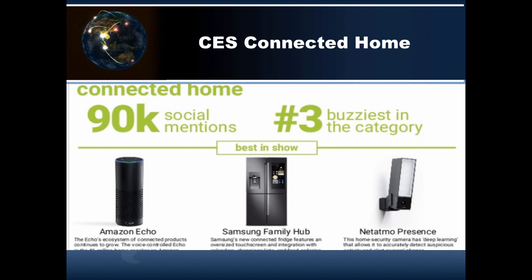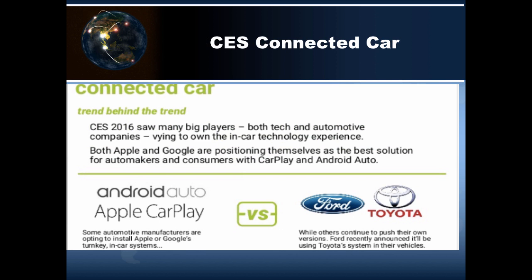The connected home was, according to the folks, the third buzziest category out there. Amazon's Echo, Samsung's Family Hub, with refrigerators and that sort of thing, and Netatmo presents a home security camera with deep learning that allows it to accurately detect suspicious activity. So there's a lot going on in the connected home.